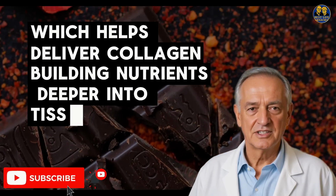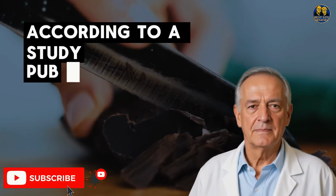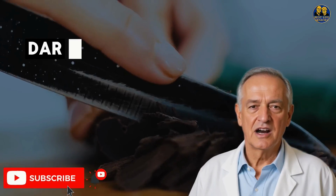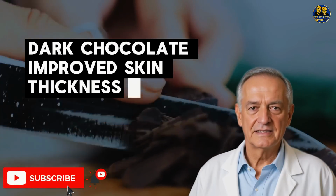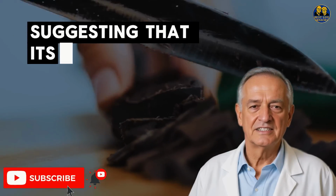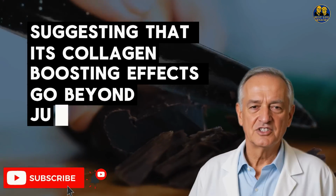These antioxidants don't just protect your joints and skin from oxidative stress, they stimulate microcirculation, which helps deliver collagen-building nutrients deeper into tissues. According to a study published in the Journal of Nutrition, daily consumption of high flavonol dark chocolate improved skin thickness, elasticity, and hydration in seniors, suggesting that its collagen-boosting effects go beyond just theory.